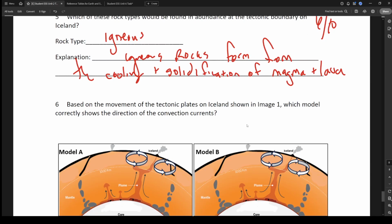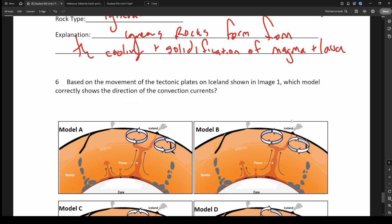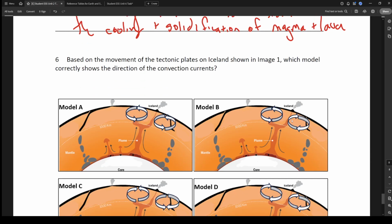Based on the movement of the tectonic plates on Iceland showed on image 1, which model shows the direction of the convection currents? Okay, this is so easy because we need Iceland to be separating. So if you look at this one, model B just sticks out because this one's going that way from Iceland to the left of Iceland. This one's going right. That's the correct answer. This one's going left and this one's going left. So that's wrong. This one's going towards there and down there. This is very wrong. And this is going right and this is going right. So that's wrong. So the answer to this is model B. That one was so easy. I would literally give that a 1 out of 10.